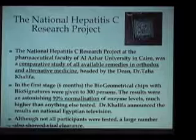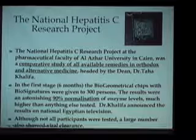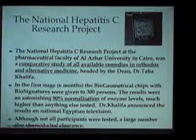And he said they were going to examine this much further because they could not account for it according to their knowledge of modern medicine, how this could possibly have worked, but nonetheless, it was the most effective thing they found.